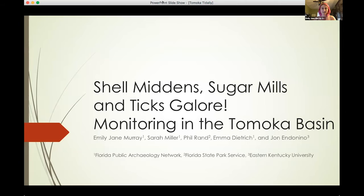As part of the grant work, we got a permit and did a lot of work at the Tomoka Basin State Parks. But this was a project that we had kind of started engaging with Phil Rand before we got the grant, and were able to do a lot more work there through the funding from the grant from the state. But we have some more exciting plans coming up in the future as well to keep doing monitoring and interpretation and some other kind of projects at these parks.